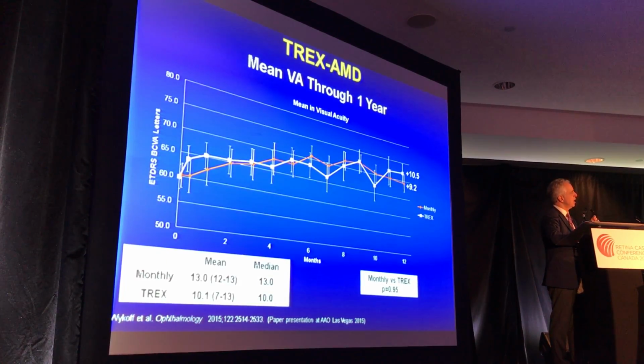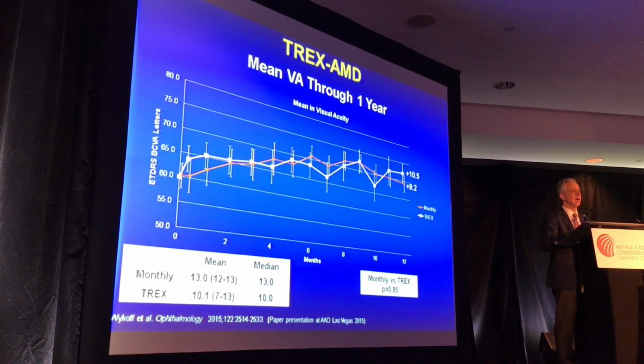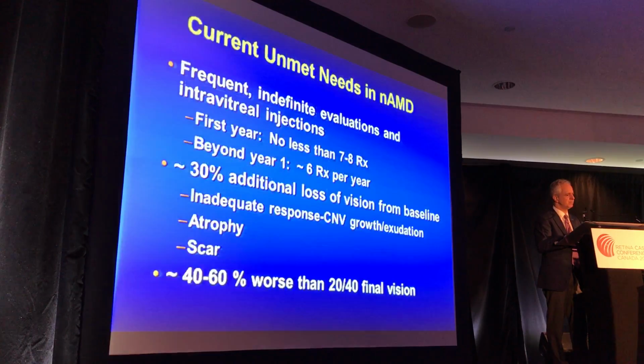And there is one prospective study out of Houston, where Charlie Wykoff, Dave Brown, and his colleagues actually put the treat and extend approach to the test for the first time, a prospective randomized masked small study showing good results, very comparable. Treat and extend stacking up to monthly as shown here, but the mean number of treatments was still pretty high in order to achieve this.